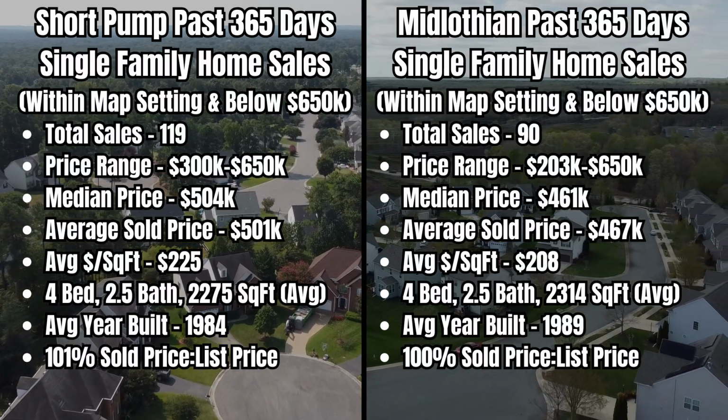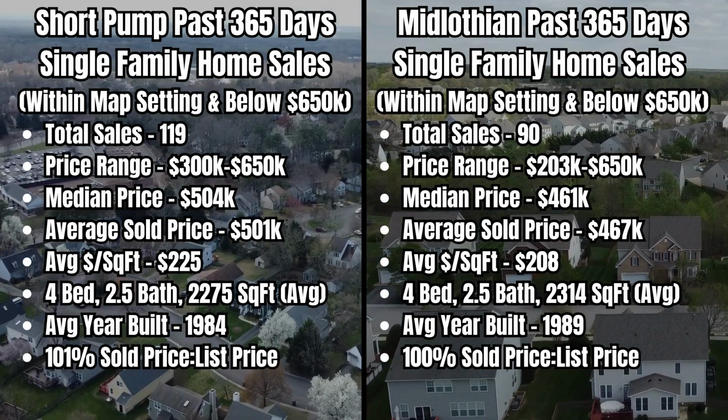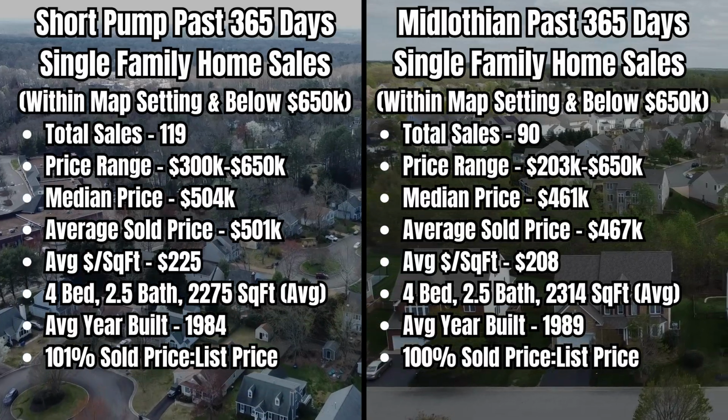Now, this doesn't really tell the full story of comparing and contrasting. Let's pretend I was cross-shopping and my budget was $650,000 or less. Doing the exact same search but with a max price of $650,000, here are the results it yields. In Short Pump, only 119 out of the 363 total sales fit that criteria, and in Midlothian, only 90 out of the 494 total sales matched.